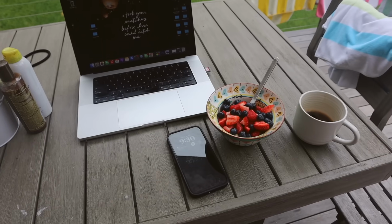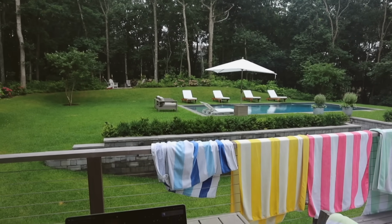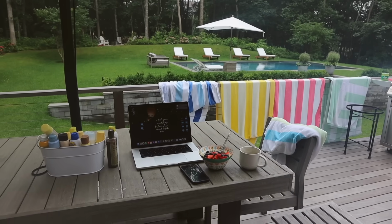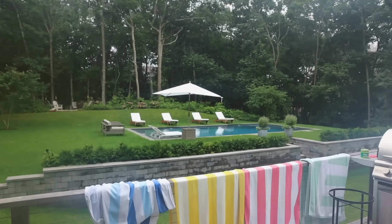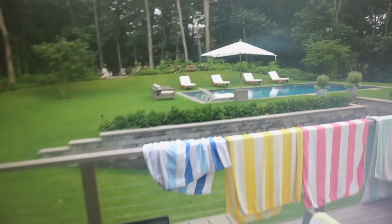Okay, my camera is fully fogging up because of the humidity out here, but it is the perfect setup for a little bit of work. This little table that we have here, and I get to stare at the pool and think to myself, once I'm done my work, I can go over there.